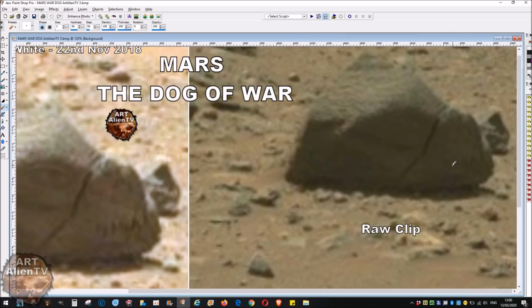And you can see those teeth quite clearly, a row of teeth there. 1, 2, 3. There's a couple of nice big pointy ones there. And you can see that nose, that looks like a nostril, and the nose sticking up there like that. And you can see the eye.